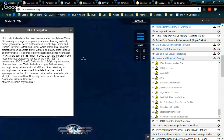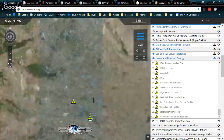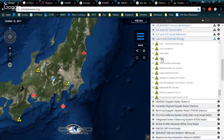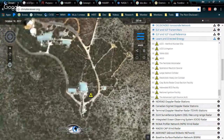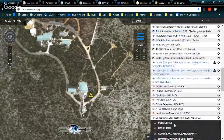There's only two other ones left. Tama 300 is over here. It is on a university. It's in the middle of nowhere. It's tiny and insignificant to us. You go back, we throw you back. And finally, the AIGO down in Australia. It's right here. And that's the whole laser section. Don't hold me to it, I'll probably change it. So I've pretty much gone through these.